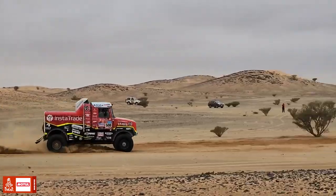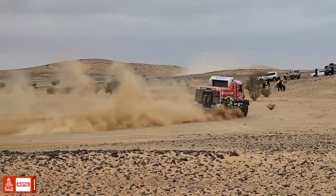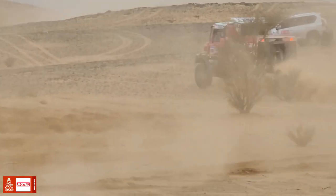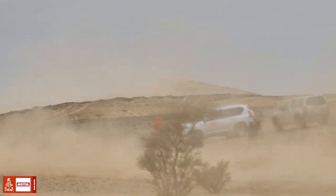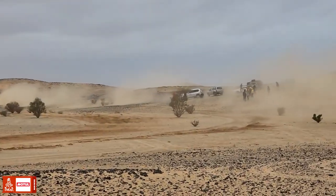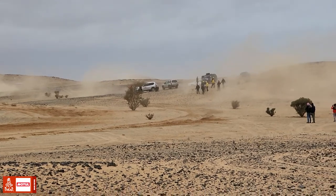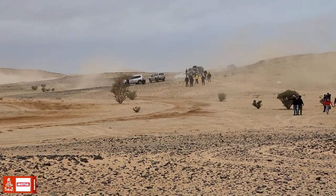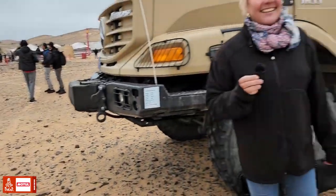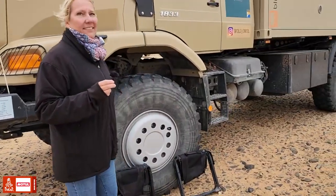Wow. Yeah, now the action is starting. Oh, man. Uh-oh. There's a lot of people up there. Oh, man. It came so close to hitting those people. Did you see that? He came within 50 feet of those people over there. Only in Dakar. Yes. Wow. So, hey, really cool. Those trucks are just like your truck, and they're in the race.